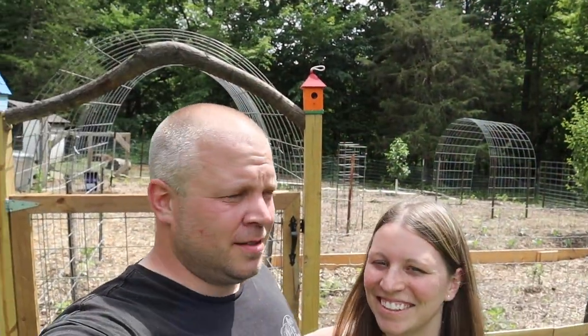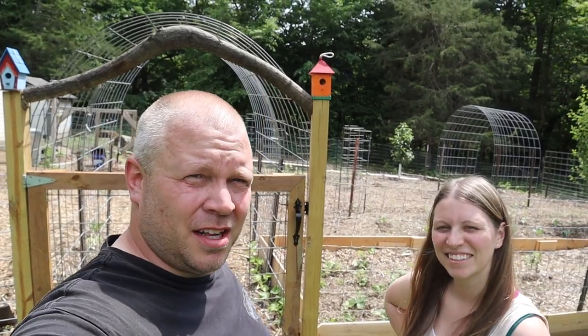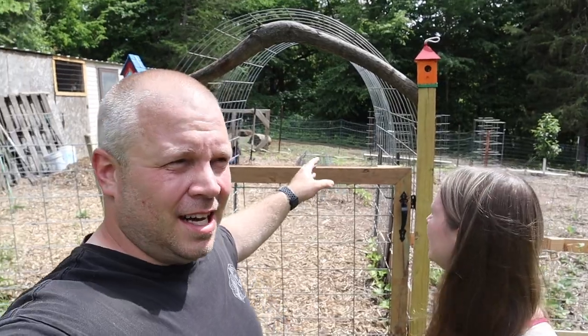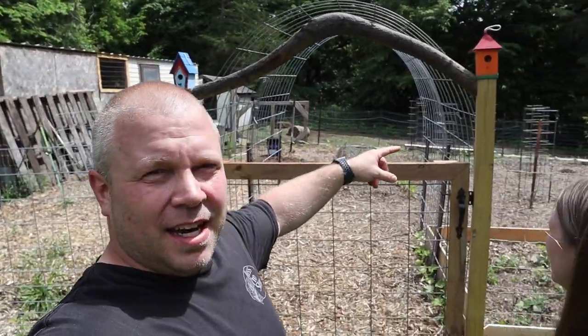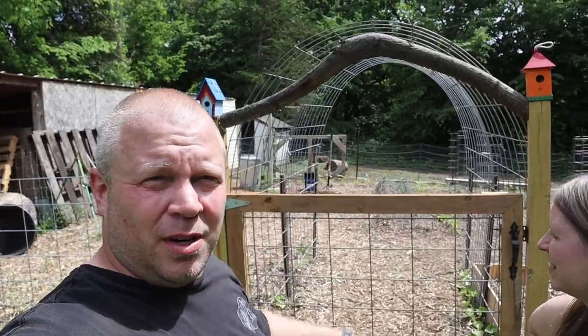I made an arch, cut down a branch, you can see it right here, and I put it on the post to keep them separated, because remember when I put this post in, I was saying I need another post over here, because this is my hinge side, this is where all the movement comes from. So instead, I put an arch with a curved branch, so now it holds it apart for the gate.